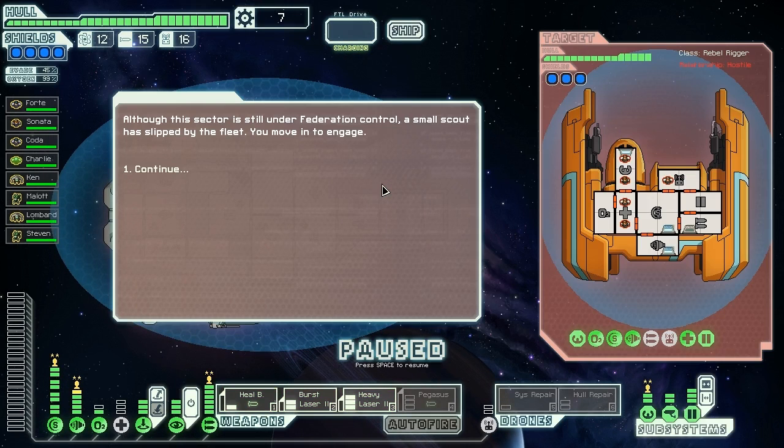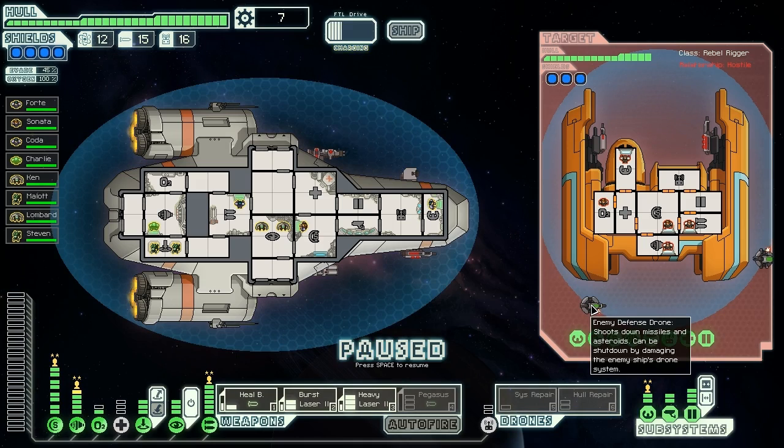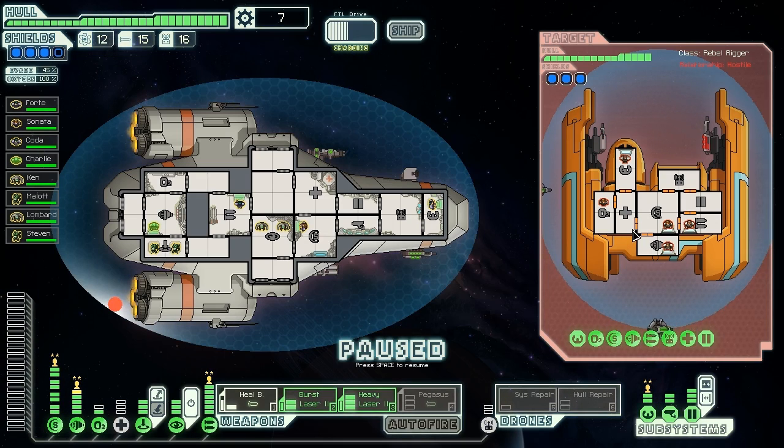What do we have here? Although this sector is still under Federation control, a small scout has slipped by the fleet. We move in to engage. Oh yes, we do. Although they have an attack drone Mark II and a defense drone Mark II and a defense drone Mark I, which is going to make actually attacking them quite difficult. They're going to block most of our lasers when we fire them. Let's try regardless. They don't have a whole lot of actual firepower though, which is nice.